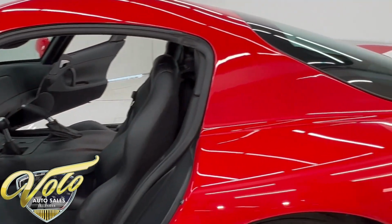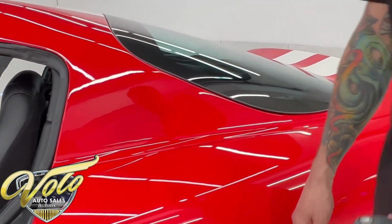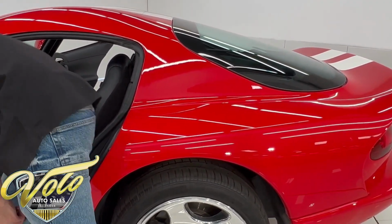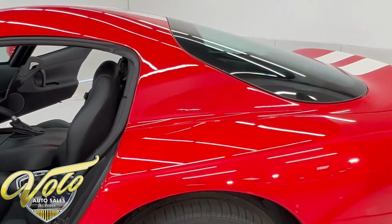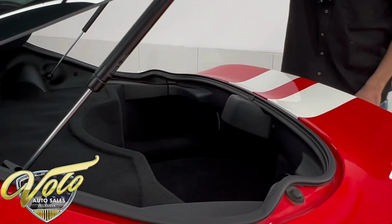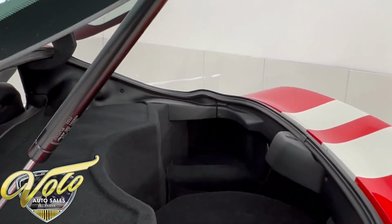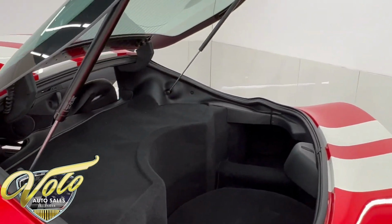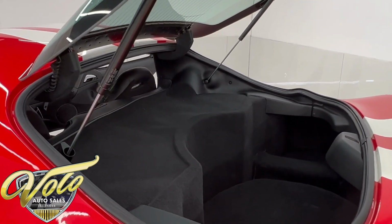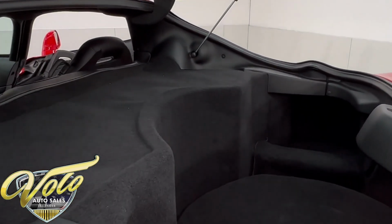All right, guys, we're going to take a look at the trunk area. Now, you can use your key to physically open it. Otherwise, there's a trunk release down by your foot. So it is just the glass that pops open. Inside, it's held up by some shock struts, but they don't seem to be staying. We will replace those. That way you have a good set before you take this home.